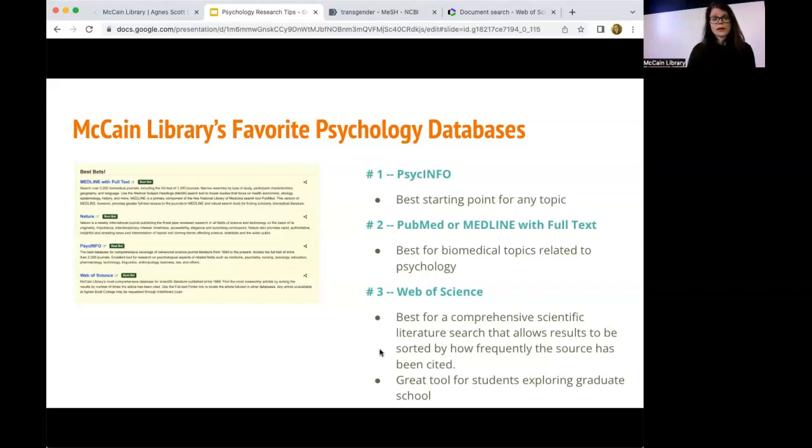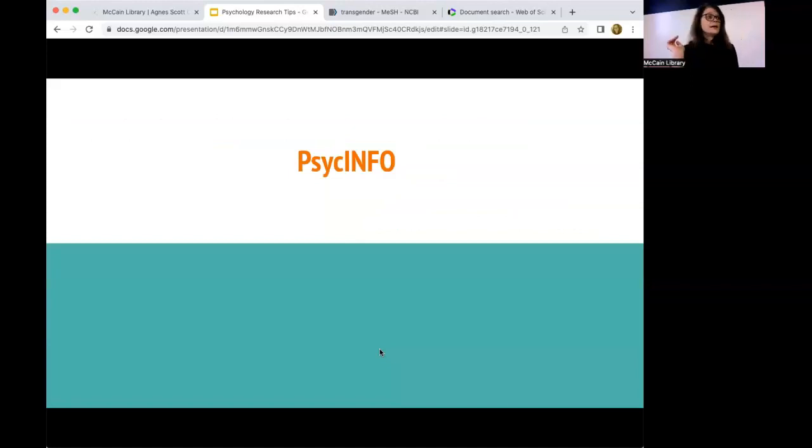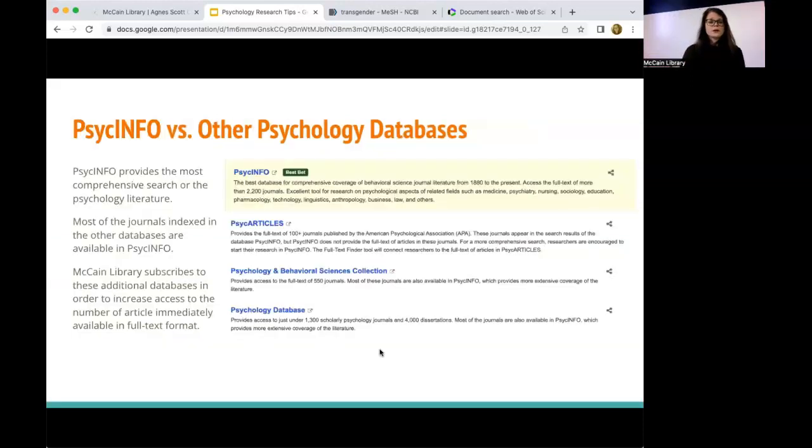So let's get started looking at these databases. The first one, as I mentioned, that we're going to talk about is PsycInfo. PsycInfo is probably the most comprehensive psychological literature database that there is. As you can see from the description, there are 2,200 journals in there, and most of these come from the APA journals. Some of the content will be available in full text, and some of the content will just be citations.